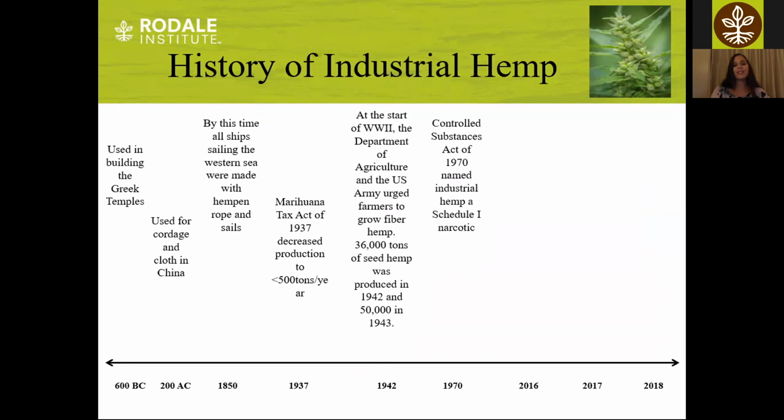But then in 1970, industrial hemp, because of its close relationship to the marijuana plant, became listed on the Controlled Substances Act and the Schedule I narcotic list. But in 2016, some language in the Farm Bill allowed states to begin pilot programs to start researching industrial hemp as a crop again.